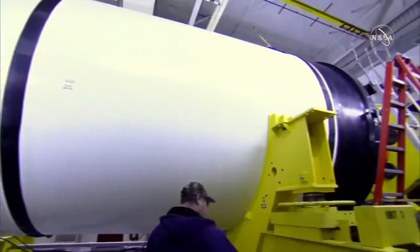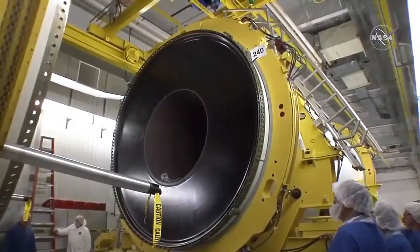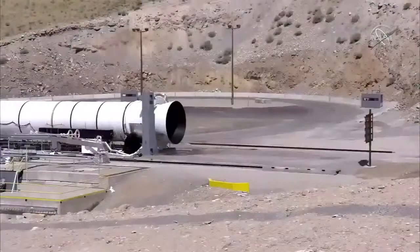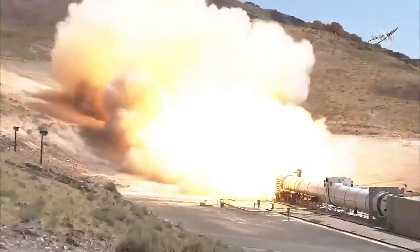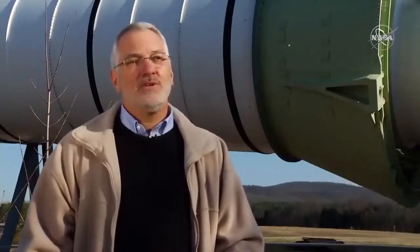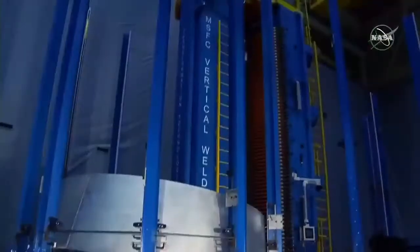We were developing this booster under the Ares program, and we're moving that into the SLS vehicle. The motor itself has been through 3 development firings, which are full-scale motors tested out in Utah, and we've gotten a lot of good engineering data from those tests.